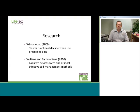In the first study by Wilson, they studied 91 patients, none of which had rheumatoid arthritis, and compared their function with a control group. They found that the use of assistive aids slowed functional decline more in the treatment group than the control group over a 12-month period.